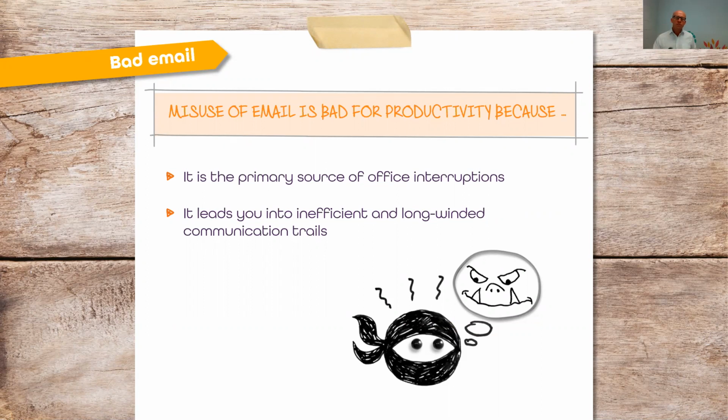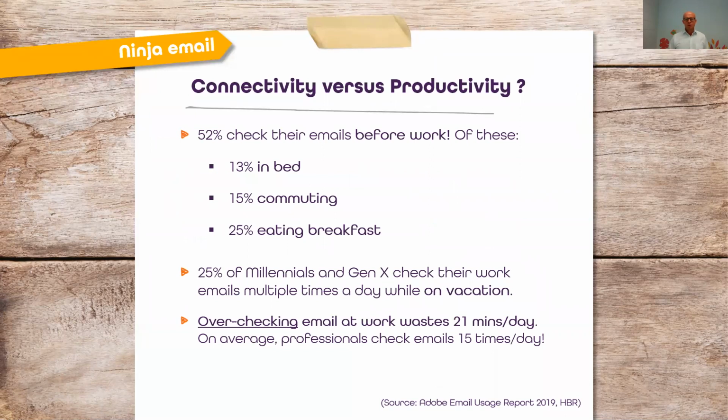Email causes a lot of interruption, particularly if you've got those notifications turned on. Email also is quite inefficient. In many types of communication, email is inefficient. That backwards, forwards email, trying to find a time to meet maybe, trying to get an answer on something, updating documents and emailing them to each other. It's inefficient, it's long-winded. There's better ways of doing this. So these are the issues with email I'm talking about here.